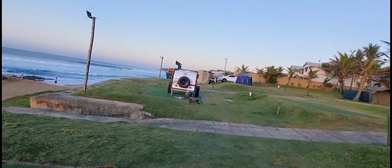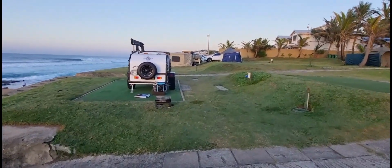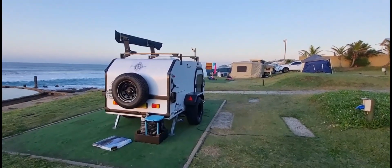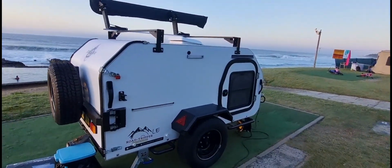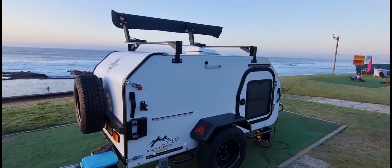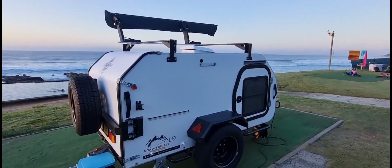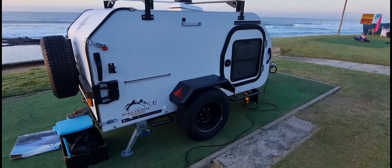While I'm at it, I thought I'd show you this very interesting, well, I'm wanting to call it a caravan, but it isn't really a caravan. It's an off-road camping trailer, I guess. So we've seen these type of things come into the marketplace, more commonly known as teardrop caravans, but I think this is kind of based on the same concept as the teardrop. It's a very, very interesting trailer.